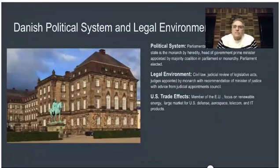The Danish political system is a parliamentary constitutional monarchy. The chief of state is the monarch, who is selected by heredity, with the head of government being the prime minister appointed by a majority coalition in parliament, or monarchy. The parliament is elected by the people. The legal environment consists of civil law, judicial review of legislative acts, judges appointed by the monarch, with recommendation of the Minister of Justice with advice from the Judicial Appointments Council.